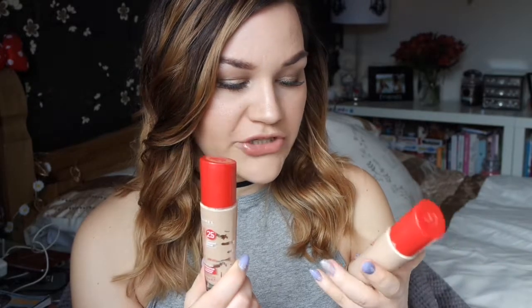Now the other 2 foundations that I have empties of are the Rimmel Lasting Finish 25-hour foundation with Comfort Serum. So it's the Skin Perfecting Full Coverage Foundation. So I've got 2 of these. They're both in different shades. So this one is 200 Soft Beige and this one just says Classic Beige, which doesn't have a number, but I know I have another one of these ones. Oh no, I have another one of the 200, so I don't know what number the other one is, but it's Classic Beige.